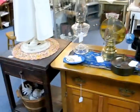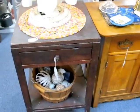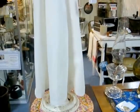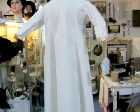Beginning the tour at the front section here, I have an early side table with a nice red wash finish. Here is a nice infant dress with the shaped arms. And I'll see if I can turn this around so you can see that it has the full-length buttons.